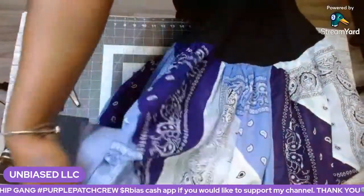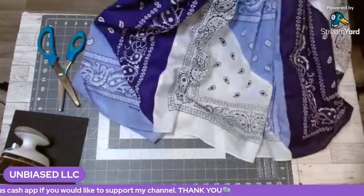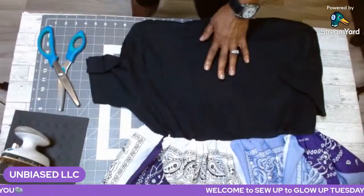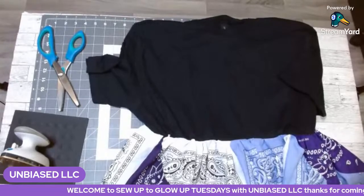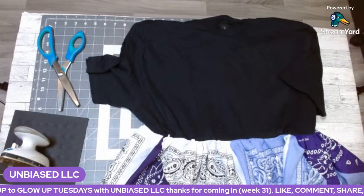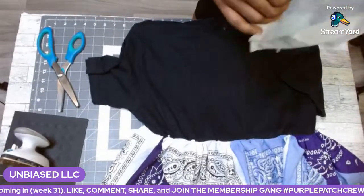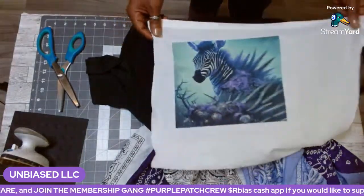And like I said, this was my first time doing this. So I'm gonna go put it on, but let me do my thing on the front first so that y'all can see. So y'all see that there's nothing on the shirt, right? So I printed this image out. Let me see how it's going to look first. Oh, I think that's going to be cute.